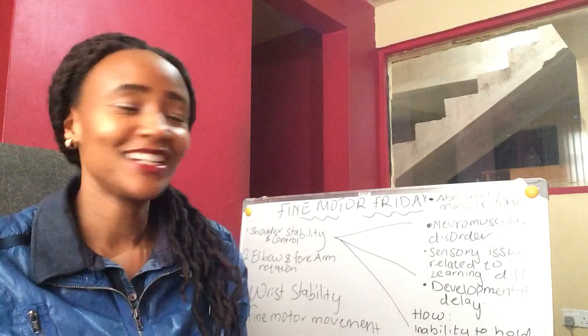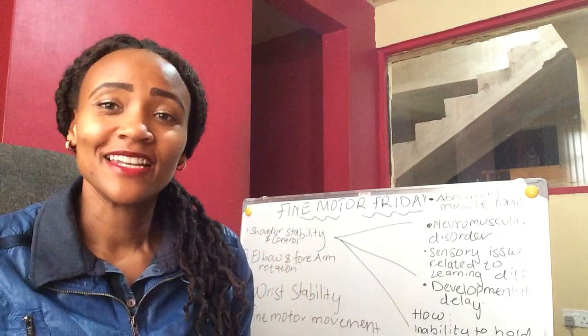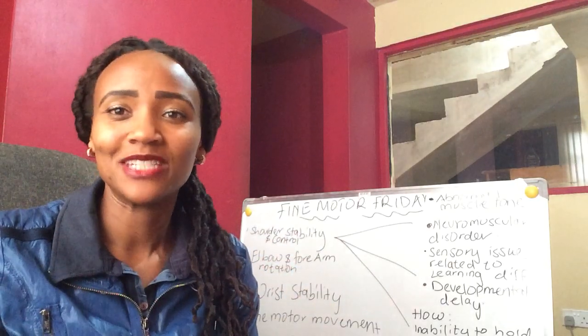So there we go. That is the fine motor progression. That is the first one we have, shoulder stability. Next week we're going to look at elbow and forearm rotation.